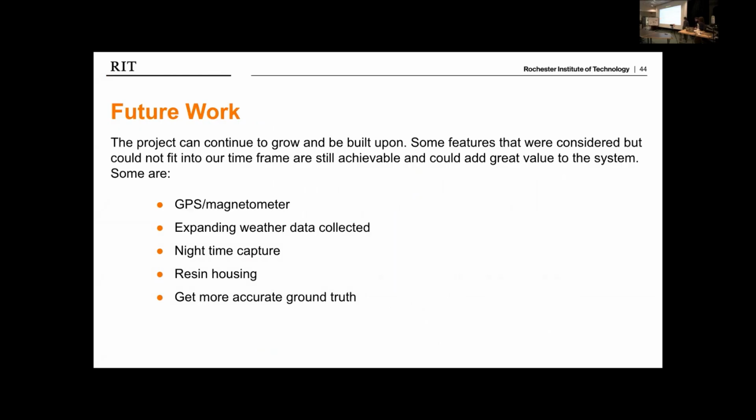And then final notes. There's a lot of future work that can be done on this system with Ian or his legion of grad students. First of all, we could add a GPS or magnetometer to better figure out exactly where north is for cloud movement direction instead of relying on the user's input. We could expand the amount of sensors on our Arduino to have more weather data pulled in. We could adapt the system for nighttime capture, which would be hugely beneficial, but it's a lot of code and hardware to swap. We could reprint the system in resin, which is obviously more expensive, but also more durable, more weather and UV resistant. And we could also go through and validate ground truth better.